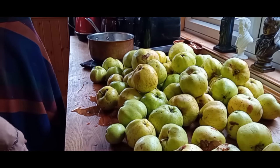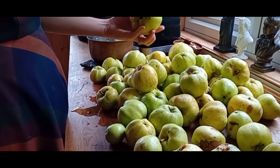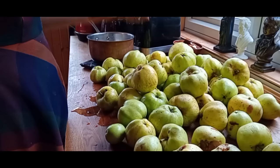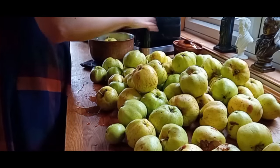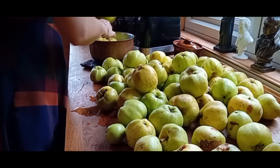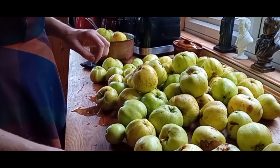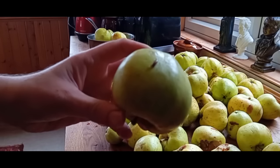I've got a bit of cooking to do. I didn't want to waste them. Such a beautiful harvest. These are good cooking apples. Right, so these are going to be, well, apple butter. I need 4 pounds for apple butter. And look at this little blighter. Grr.